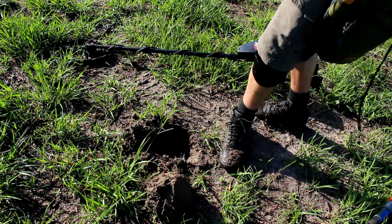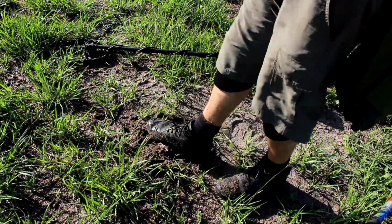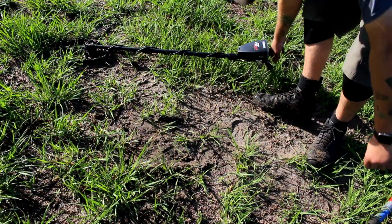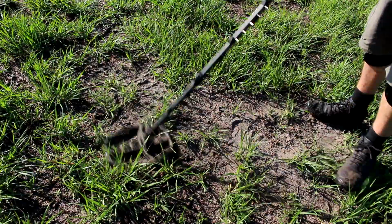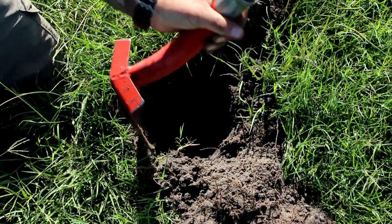Yeah. At least they're still targets. You just gotta swing over the good stuff. It's not gonna be a cool piece of history every time. If you think that's the case, then metal detecting is not for you. Really hope we hit.